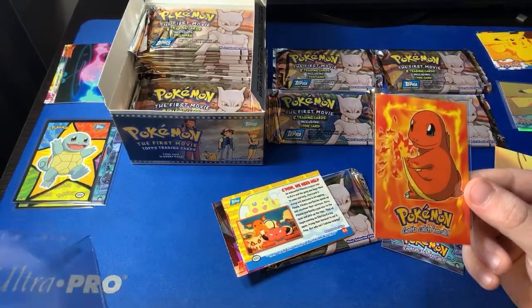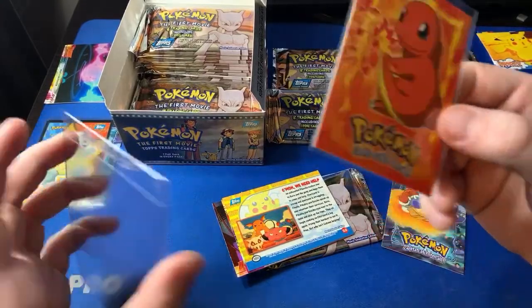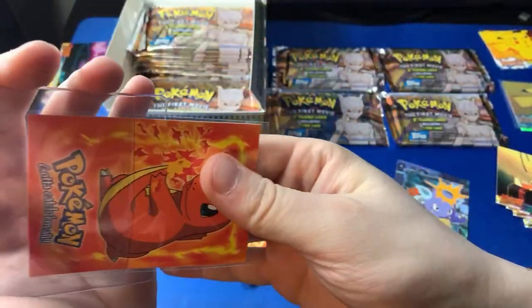Daniel Lopez says, dang, I wish Nick would call me as cute as a Charmander. Daniel, I don't know what you look like, but I'm sure you're a very attractive young man. I don't know if you could compare to a Charmander, though, bro.